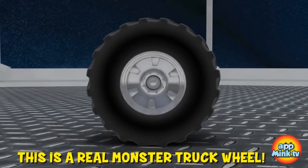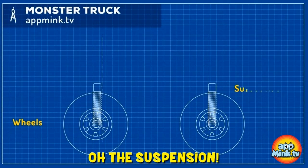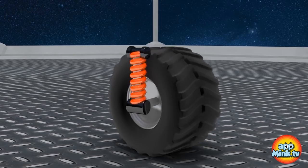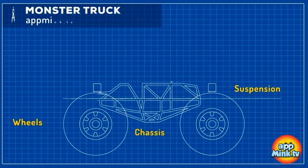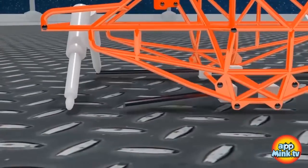Yeah, this is a real monster truck wheel. What's next? Oh, the suspension. Wrap up nice and tight. All right, we're going to need four of those. Time for the chassis. Stretch them out, that's it. Looking good.